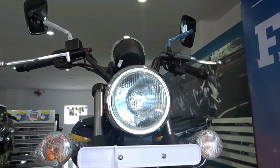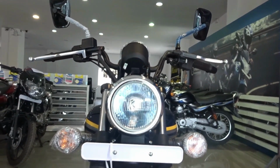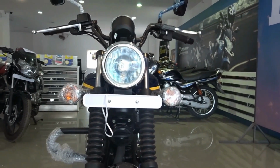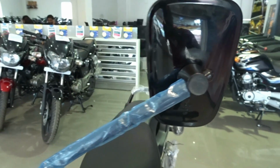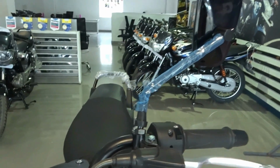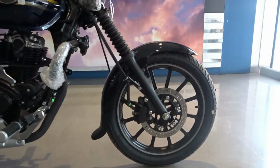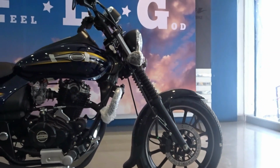Now, looks wise, the Street 150 exudes a classy yet sporty look. There's no other bike that looks like this in and around this price segment. Attention on the roads is guaranteed with this bike. The bike also comes across as a complete package and also completely redefines the value for money proposition. This bike carries the lowest price tag among the motorcycles featured in this video.